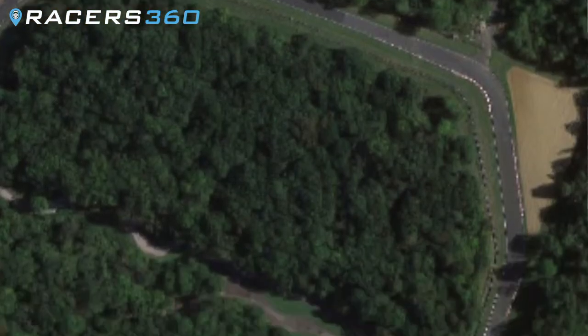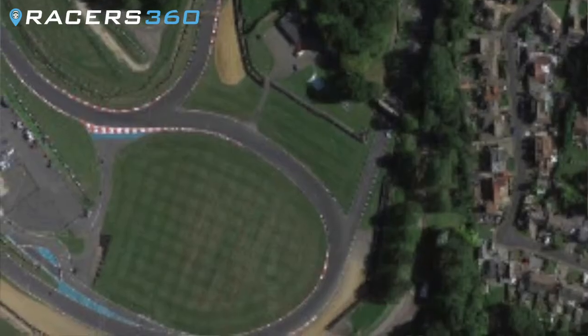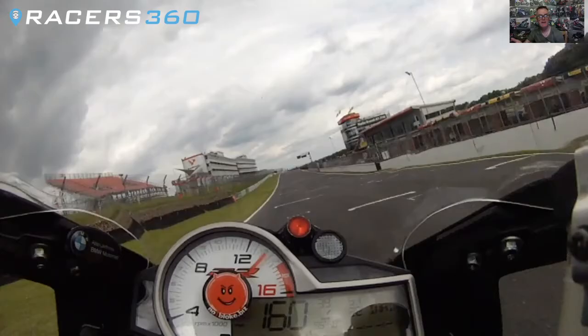A lot of the corners also are multi-apex corners. I've described them as 10 separate corners, but if you add all the kinks together, you're probably up to closer to 15. So I'm trying to simplify it, so we're using 10 corners, and we'll talk about the kinks as opposed to a separate corner.